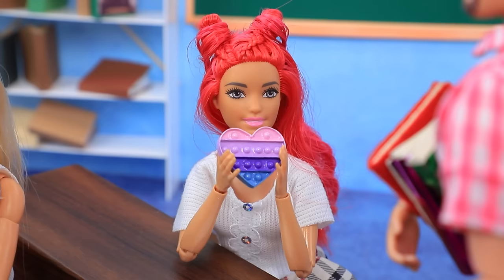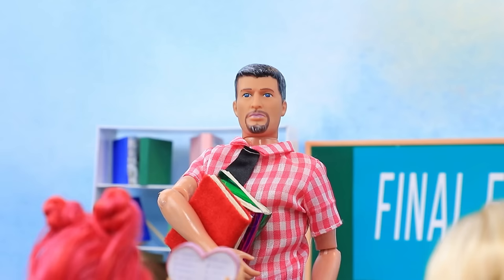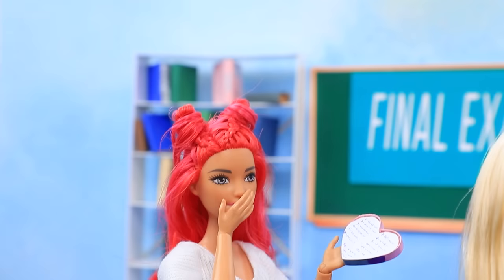And I chose a heart shape because I love your class. Please. Okay. Oh, these poppets. What can you do about them? But our student decided to cheat by hiding the cheat sheet under the poppet.